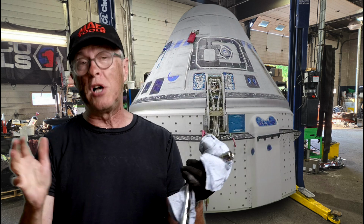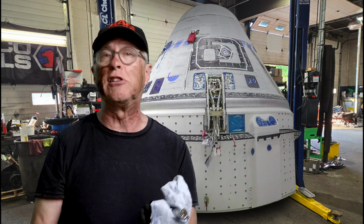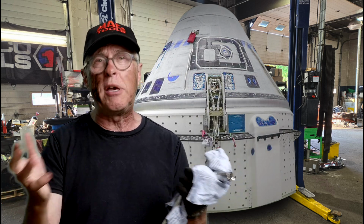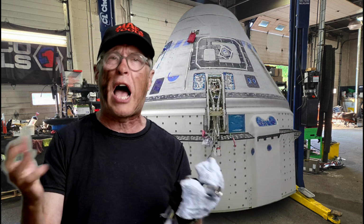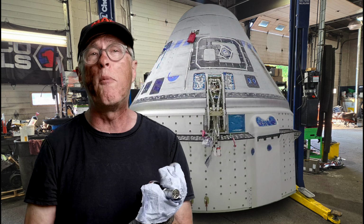Yeah, this was the first American space capsule to land on dry land in the U.S. rather than in the ocean. Yeah, and there is some damage to the bumper that looks like about $100,000 to fix. These babies are worse than those Euro money pits.